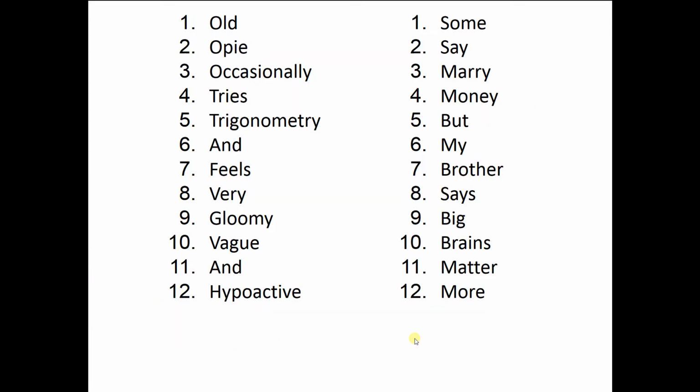Now, a good mnemonic device to try and help you remember all these names in order is this one right here. Old Opie occasionally tries trigonometry and feels very gloomy, vague, and hypoactive. This one works really well. There are others. Some are more memorable, some are less memorable. Find one that works for you.